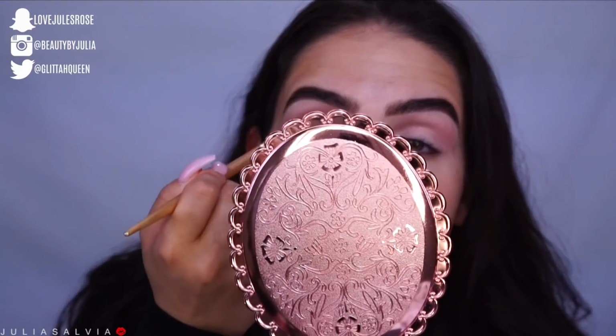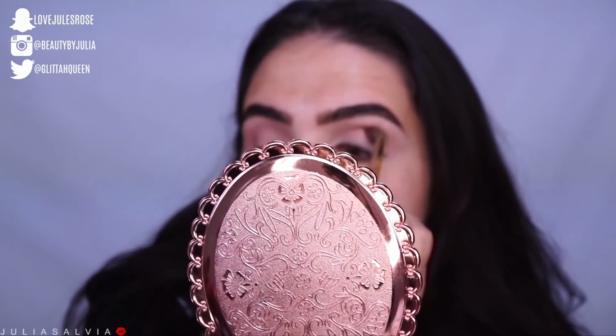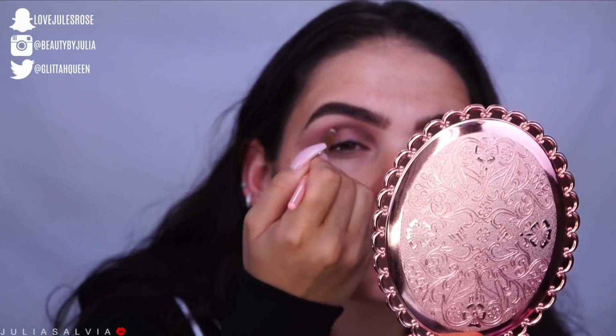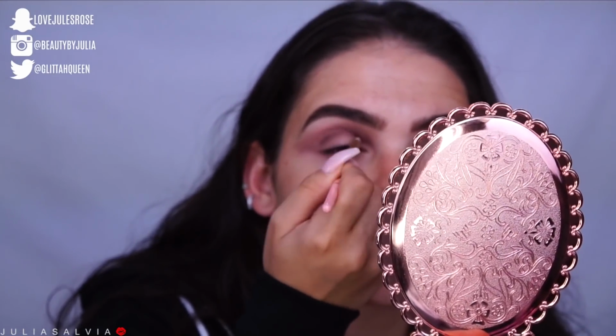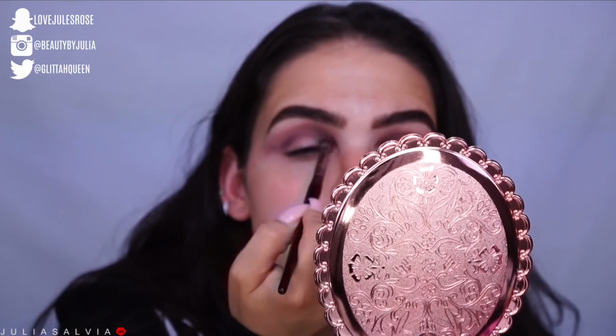I'm using this little berry pink color or purple, whatever color you think it is. And then I'm using a deeper mauve purple color in the crease. And then I use a small brush just to really get it in there, darken it up so that you can really see this cut crease when we cut it.